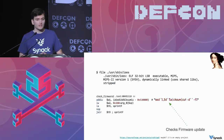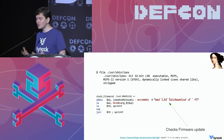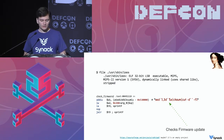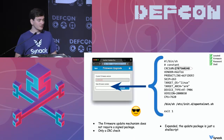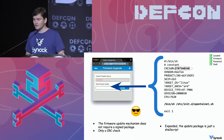Throwing the IOOS service into IDA, I eventually found this function called checkFirmware2, which apparently does a checksum validation on the firmware that you upload. And of course, there was no signature, nothing like that, and I said, okay, well, I can just generate my own checksum. So I did that. I just put it up there, and the device was very happy to accept it. And it just executed opentelnet.sh for me.